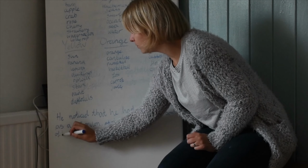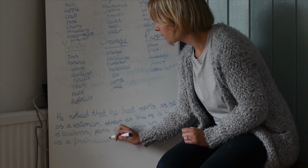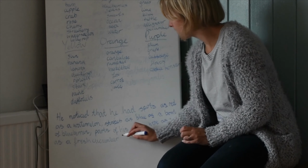Parts of his wings, so comma, parts of his wings were as green as a fresh cucumber and as purple as a juicy plum. Full stop. Okay, I've included a lot of colours there, and you don't have to include as many as I have, but this is my sentence.